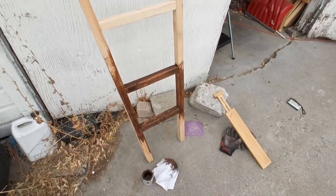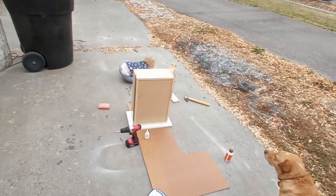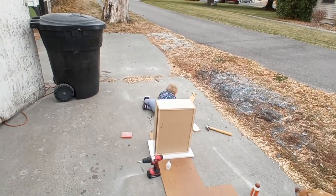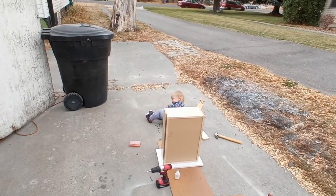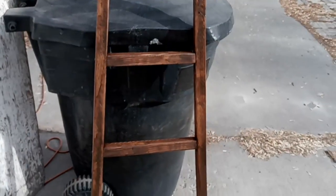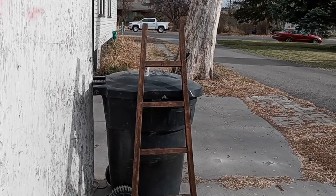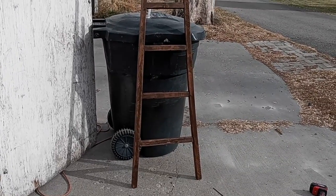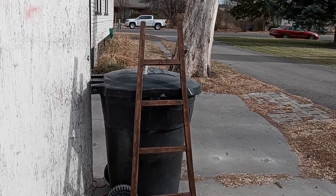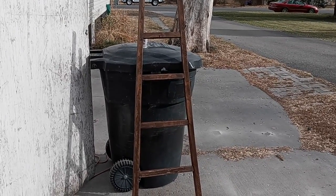Alright, getting the stain on now. It's upside down because I started upside down. Brian's fixing my kitchen drawer for me. And there's the baby butt again. Hi, Eliza. Whoa. Have to get far enough away that you can see it with it being zoomed in. There's my beautiful stained ladder. I'm gonna let it set for the day. Bring it in tonight and put in place.